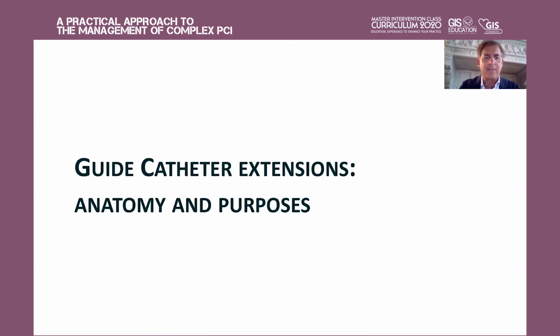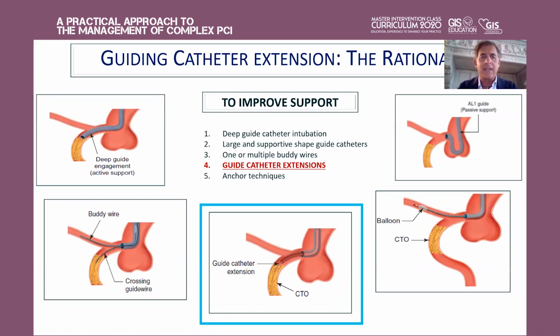to increase our success. Guide catheter extension, anatomy and purposes. So we have the rationale is to improve our support. We know that to improve support, we can have deep guided catheter intubation, to use 7 or 8 French, to use 1 or multiple buddy wire, you can see here on the left, or to use guide extension. In the last 5 years, we have a huge increase of use of this device. Or balloon, anchoring balloon technique also.